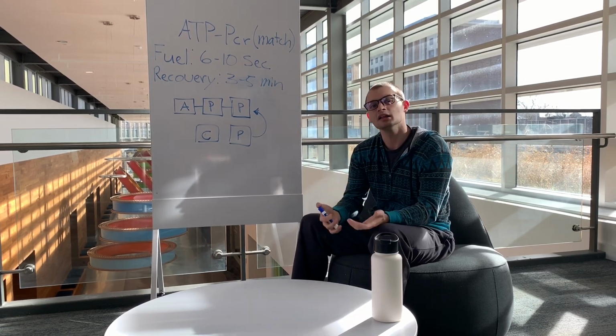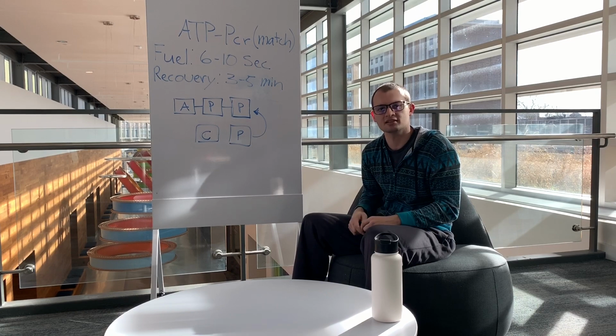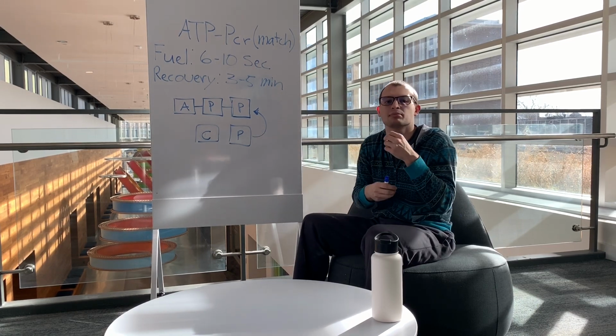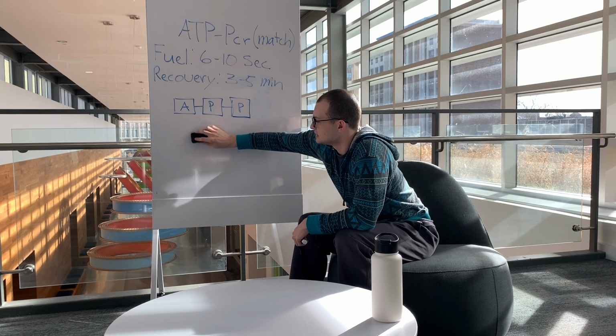When we look at glycolysis, you're going to notice that there are, depending on how you break them down, roughly 10 steps to that process. And so it's going to take much longer because each of those reactions has to happen in sequence. So that's the first way this system creates ATP.